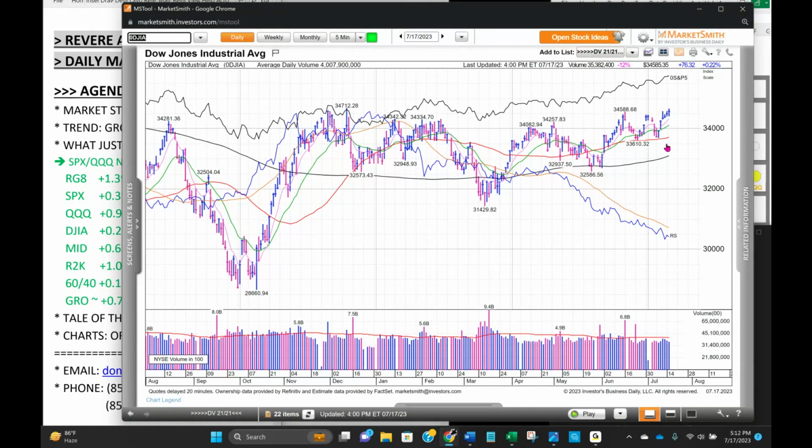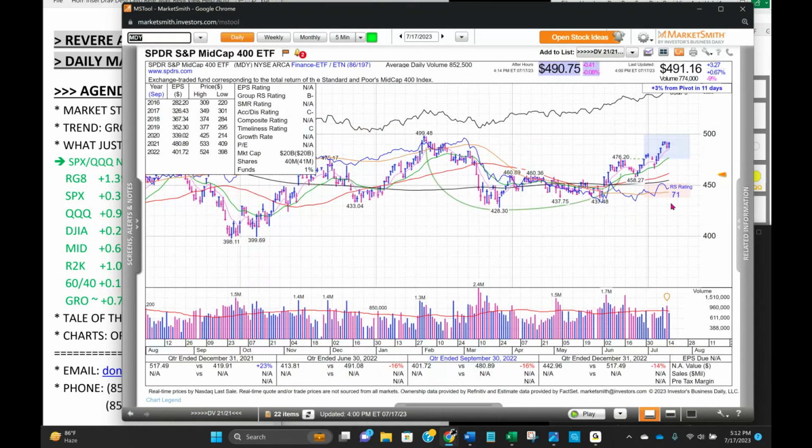Dow Jones Industrial Average, new recovery highs, going back to December anyway. 6 days up in a row, still relative weakness, but trying to break out above this 34,600 level convincingly. Mid caps taking a little bit of a break on a relative basis over the last week or so. You can see this is really just a nice little bull flag being put in here since its big bounce off the 21-day moving average on July 6th.